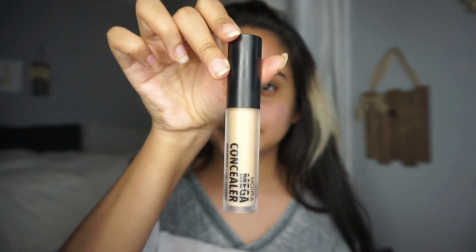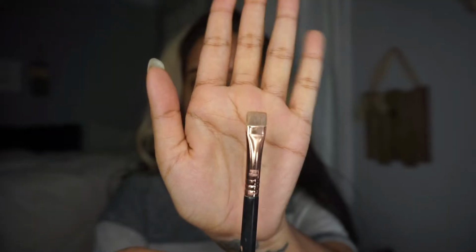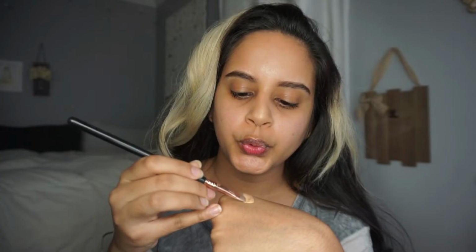I'm using Moira's Mega Concealer. It's waterproof and full coverage. Really, really good. I use number 300 in Brulee. It looks like this. And I'm using a flat square brush. Get a little bit on it.